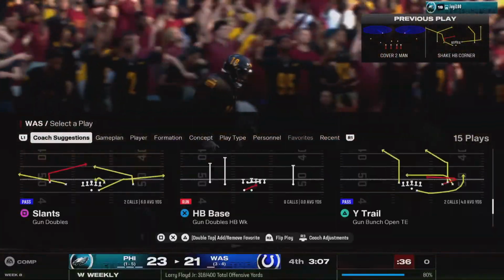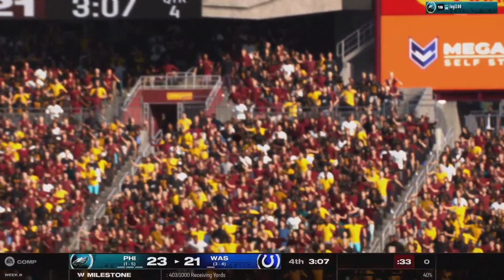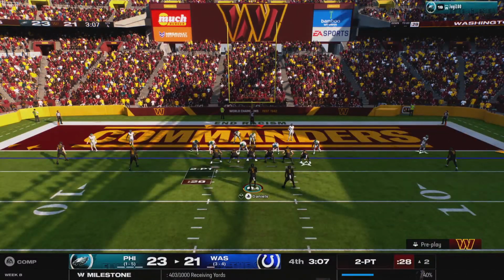The Commanders down by only 2 in the 4th. I love plays like this, Brock. Sometimes you just got to ask your dude, show me what you got, man. Show off those wheels, and he did just that. Yeah, beauty in simplicity, right?